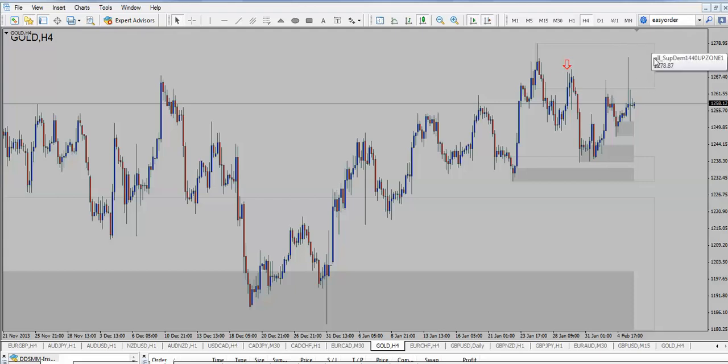If you see here, you've got a 4 hour supply, this grey box here. So you've got a daily supply, sorry, my mistake again, and now you've got a daily demand. Here, your price has actually reached the target, what you could have expected out of this trade. Also, what price tends to do is go back to the source of the move. This was the source of the move up, so price is coming back down to the source.